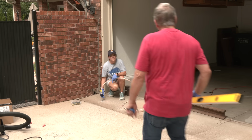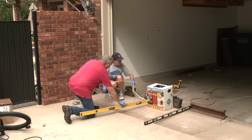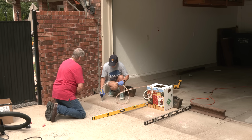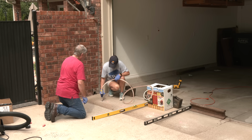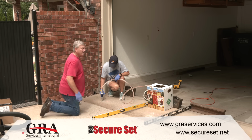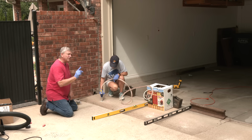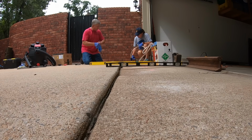All right, so there's not much pressure that you have to put on the nozzle going in, but go ahead, let her go. Nope, I didn't. There we go. So remember, in our previous test, 1 minute of dispensing is the equivalent of 1 cubic foot of dispensed foam. You get a little bit more pressure on it to try to seal that up a little bit. There you go.